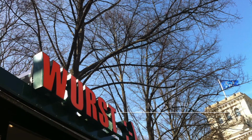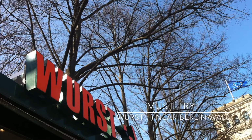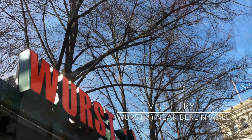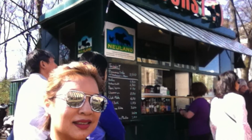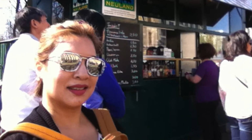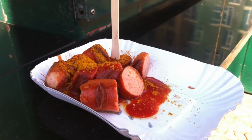Very near Brandenburg Gate, there was a stall selling sausages. The sign was red with a smiley mark. It was a small stall, but there were a lot of people queuing. I knew why as soon as I had the sausage. It was very tasty, especially when having it with fries.